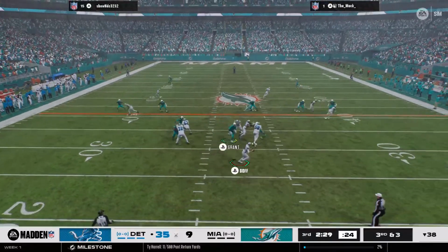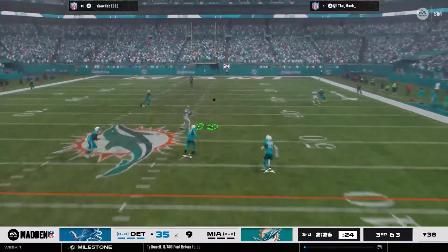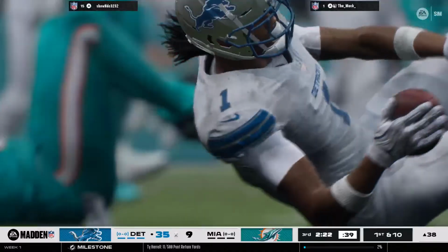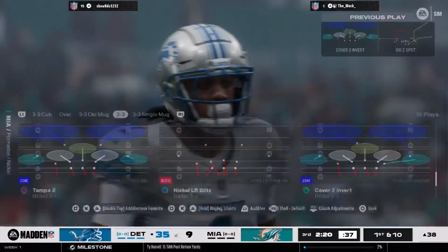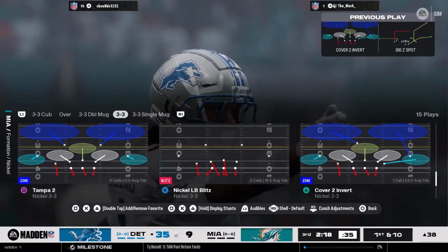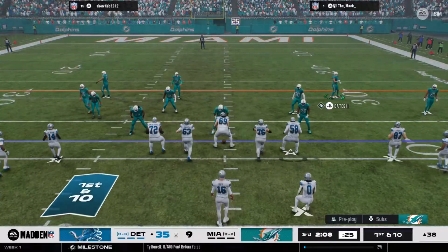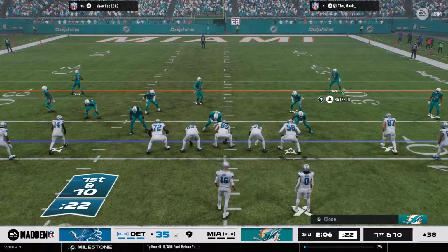Shotgun snap here to go. Forced out to his right. It's on target to Williams. And he's taken down as he takes this to the 38. He got 24 yards on the play. And that'll be 1st down, Detroit. New set of downs for him at the 38.